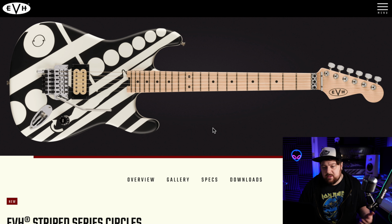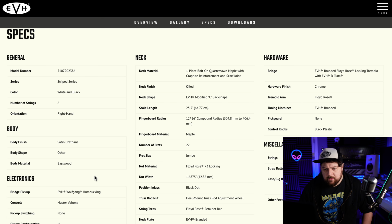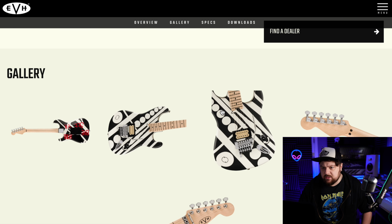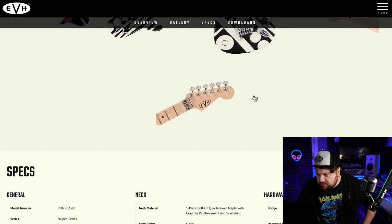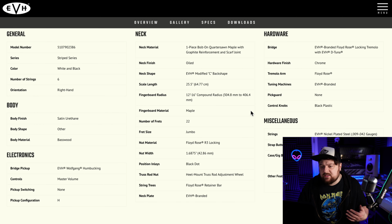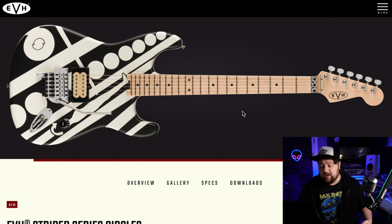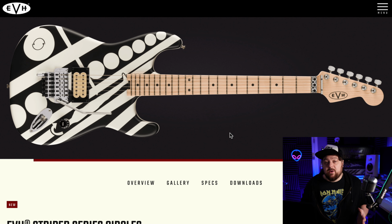I like the cream humbucker. It's got that DiMarzio kind of look. I'm sure it's going to be a Wolfgang pickup. Yeah, Wolfgang humbucker, so not a DiMarzio, so I'm sure DiMarzio love that. What bridge are they using on this? This is the EVH branded Floyd Rose, so probably like a rebranded special, I'm guessing. I mean, I love all the specs. I love the 25.5 inch. I love the compound radius and the maple neck and the jumbo frets. I don't think they're using stainless steel, are they? I love the spoke wheel relief, the truss rod adjustment. The spec of the guitar I really like. I just don't like the finish. So unfortunately this one is not for me, but it's still a really cool guitar.